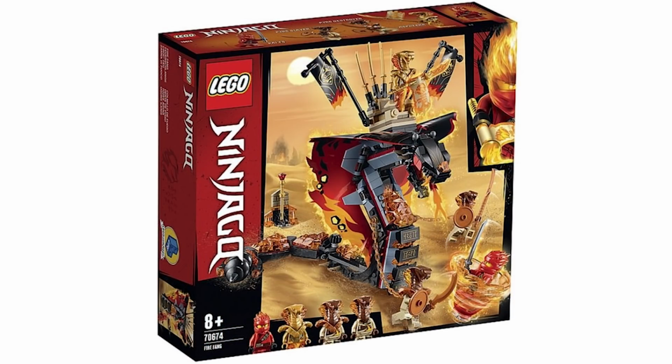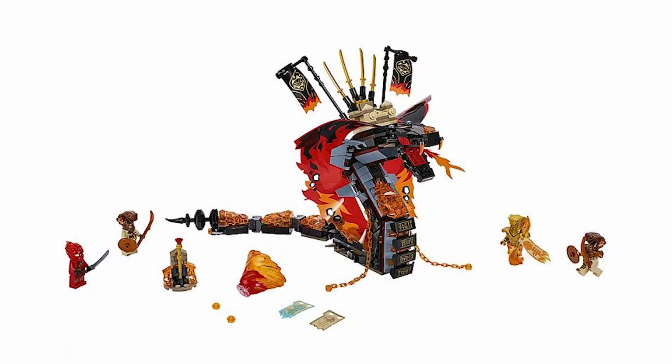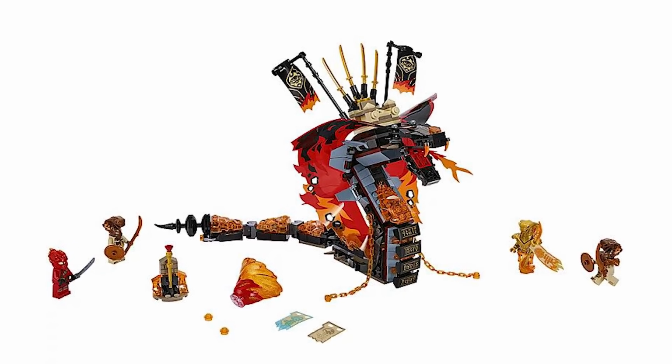It's called the Fire Fang, set number 70674. It has 463 pieces, and in all likelihood will sell for $39.99. But number one, the build for this looks really good. This is definitely a cobra, a large brick built one. I love the color combinations.